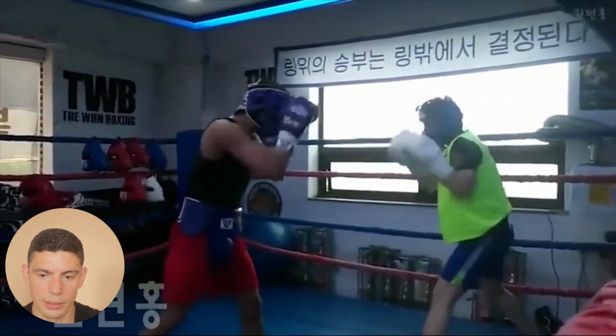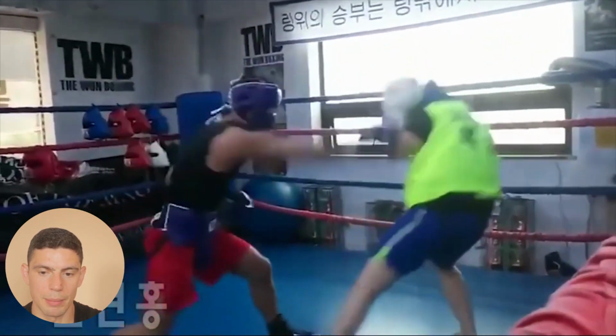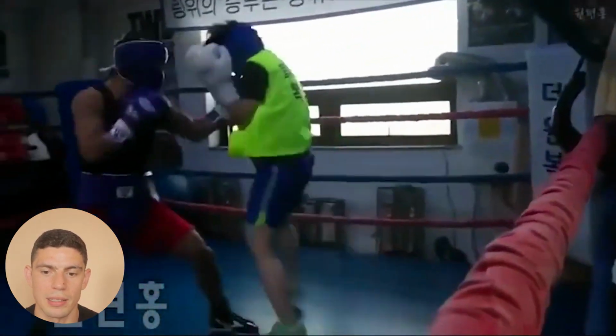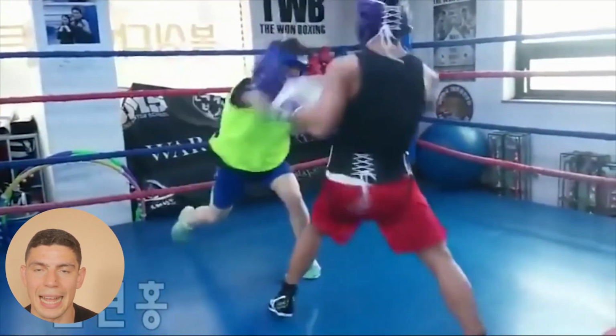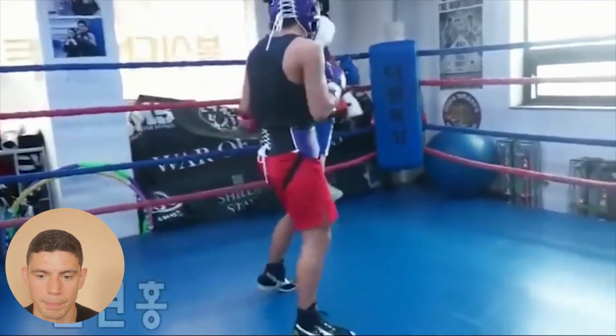He's a tactician, and he has the ability to adjust, and that's what makes him really, really dangerous. Not only does he punch hard with both hands, not only is he defensively sound, but he can punch well off the back foot and the front foot. He can counter and he can pressure. He's a very complete fighter.